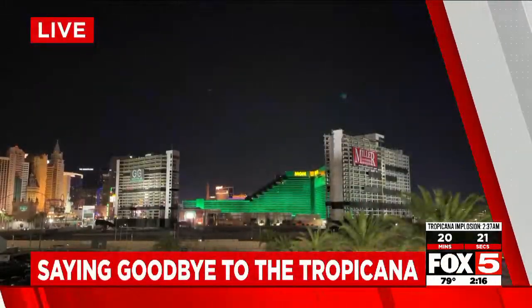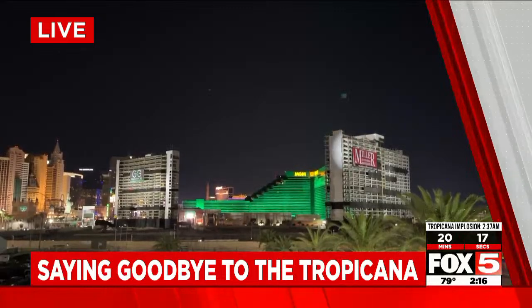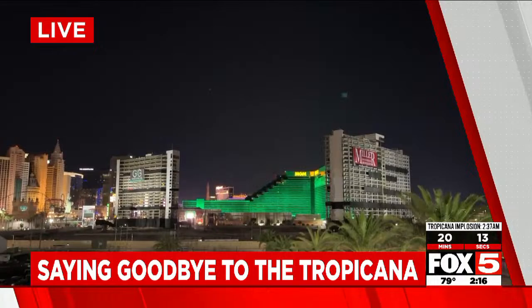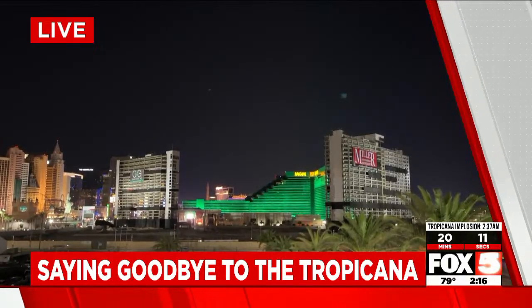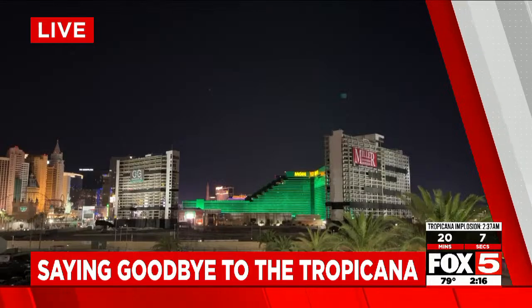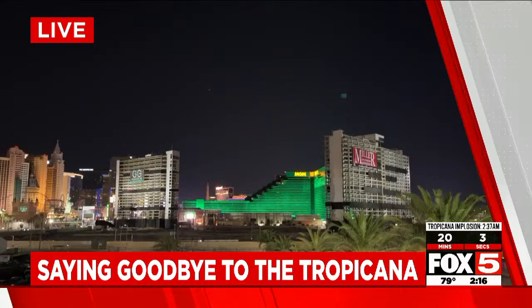We are getting closer, some 20 minutes now until the real action begins. This is another live look at the Tropicana and Las Vegas Boulevard. Take a good look because this time tomorrow night, they won't be there, will they? 20 minutes and 7 seconds, and they are gone. We'll keep watching it for you. This is a live picture.